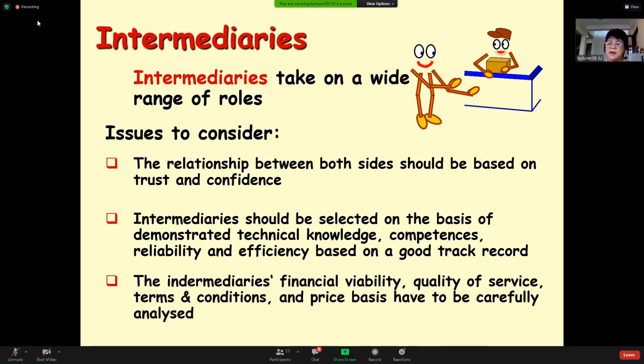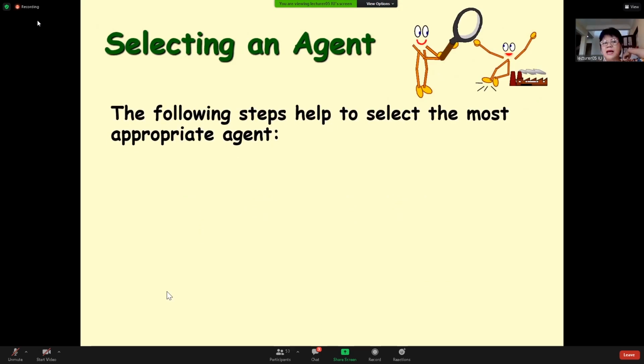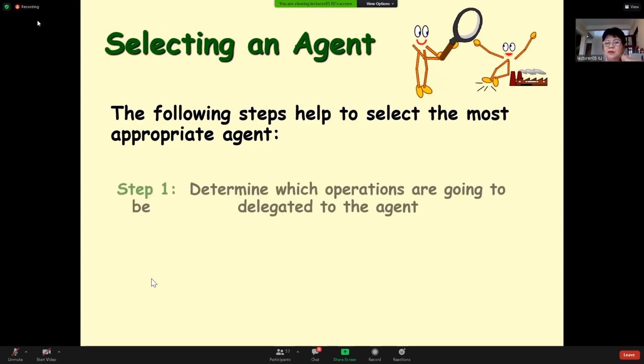The intermediary's financial viability, quality of service, terms and conditions, and price basis have to be carefully analyzed. It's just like the evaluation process that we have to go through before we select them to be our representative. The option of licensing the agent can also be explored. Most of the time, we select the agent. And the steps: how to select the most appropriate agent.